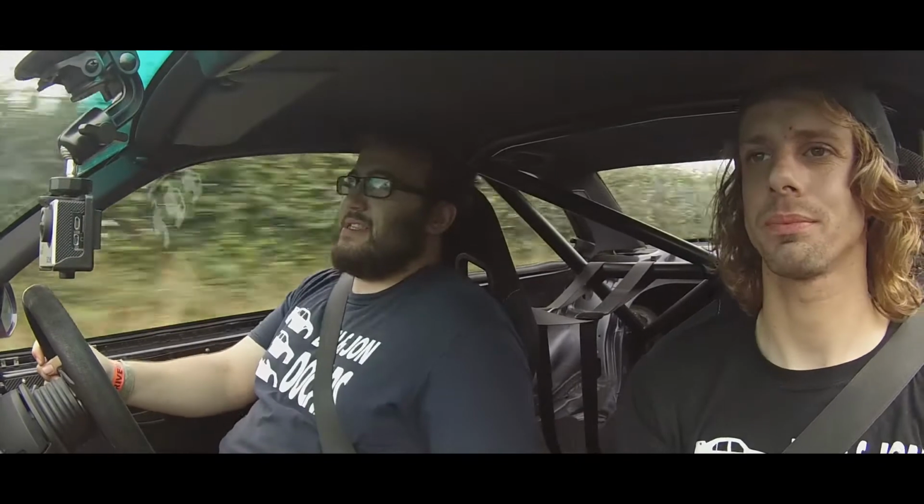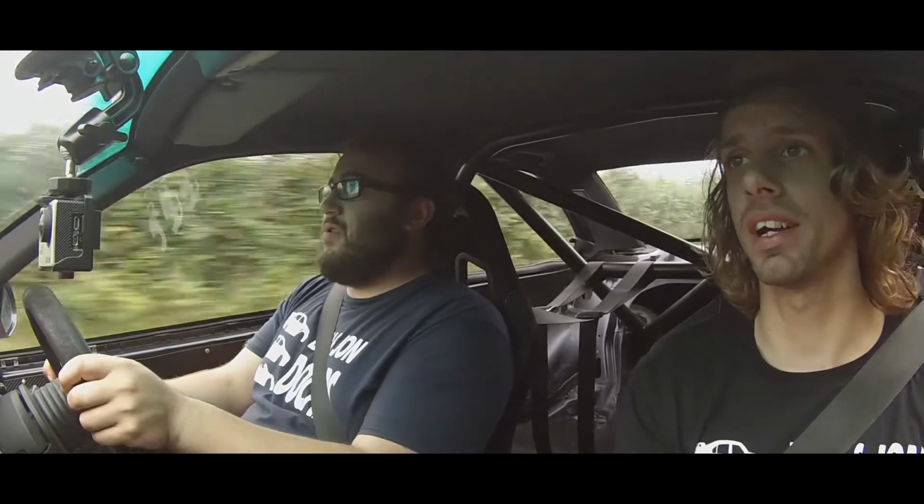That E36, the standard one we drove, was a brilliant car. Was a fantastic car, really good fun, really nice road car. If I was going to daily it, I'd prefer it to this one because obviously we've got buckets, it's a bit loud, there's no sound deadening. Absolutely. We've got the cage. But as a driving tool, this is absolutely worlds apart from that other car.